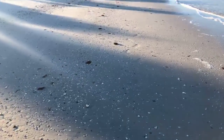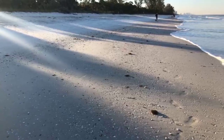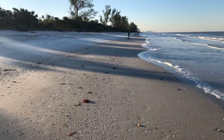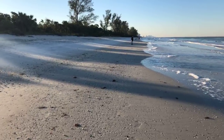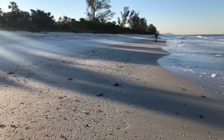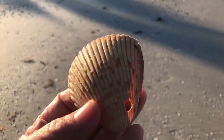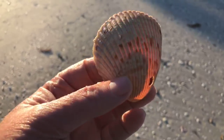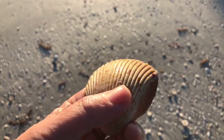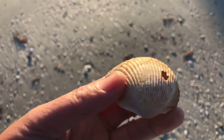Let's see if we can get lucky and find a couple shells to add to my collection this morning as we walk along the beach. I'm kind of getting a whiff of the red tide now. It's not real strong, but it's there. There's a little cockle shell with a hole in it. That'd be great on the shell tree if you could find a little branch to stick it on. I'm going to put that in my pocket.